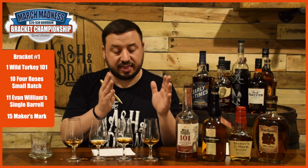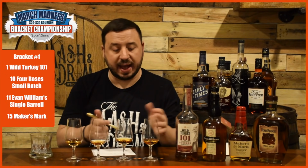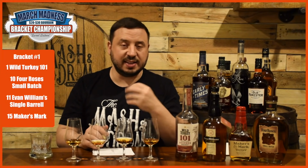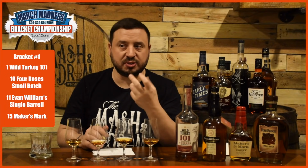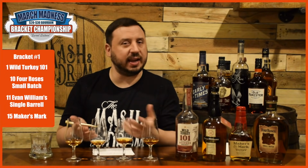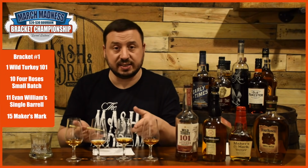So as you guess, I think that number 1 here is the Four Roses Small Batch. That one is the fruity floral. It's balanced, and it's got that rye, almost pickle type note that I'm getting on the nose, which is something I've been picking up on Four Roses. So I think that was the one I've been able to pick out the easiest.